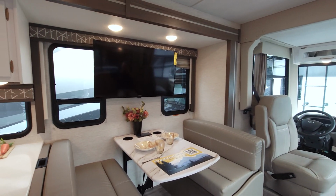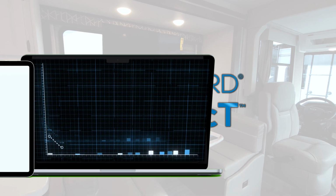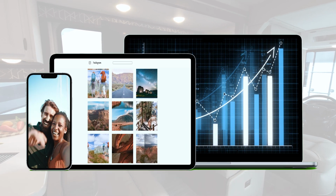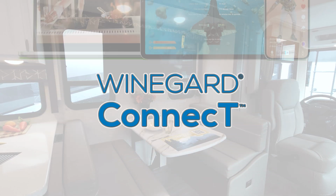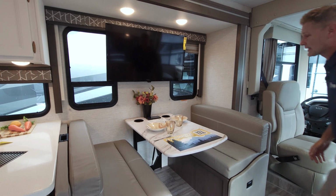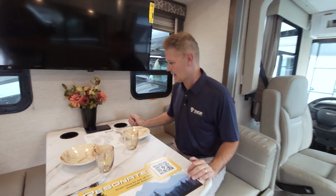You also have WineGuard Connect 2.0 4G hotspot and Wi-Fi extender on board, so you can create your own safe, secure hotspot, tap into nearby Wi-Fi signals, and now you have access to all your favorite shows. You are safe online with all your web browsing and planning out adventures for the next day while you're having breakfast at your dream dinette.